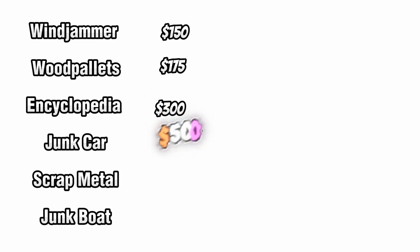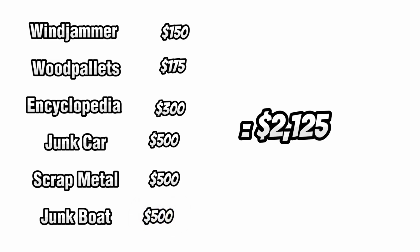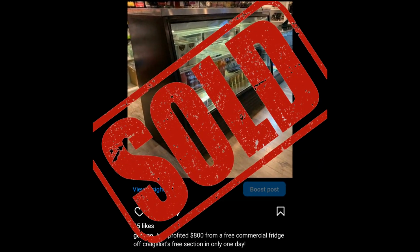Now, if we add up everything, from the windjammer for $150, the 25 wood pallets for $175, the full encyclopedia set for $300, junk the car for $500, recycle scrap metal for $500, and junk the boat for $500, all that equates to $2,125 that cost you little to nothing. And if you just junk the boat, junk the car, turn in the wood pallets, and recycle the scrap metal, that's an instant $1,500 in one day. This is the deli commercial refrigerator that I sold for $800 in one day.